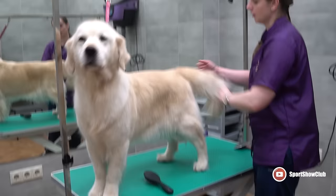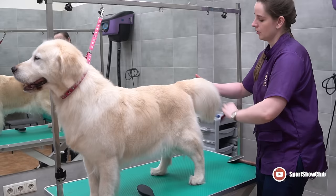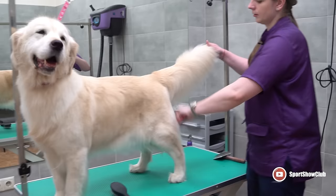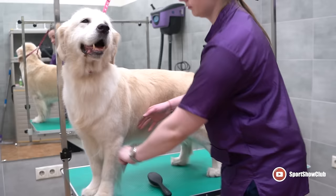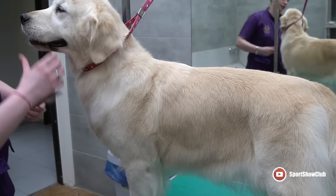The direction in which we blow dry the dog's coat is very important. As a result, you should have a very neat dog. The neater the dog, the easier will be the trimming. The dog should have fluffy pants and tail, even frill, looking down on sides and back area from neck to croup. The chest should have enough volume to it.